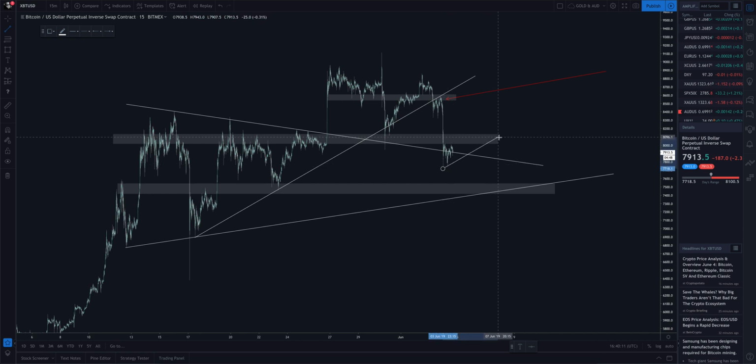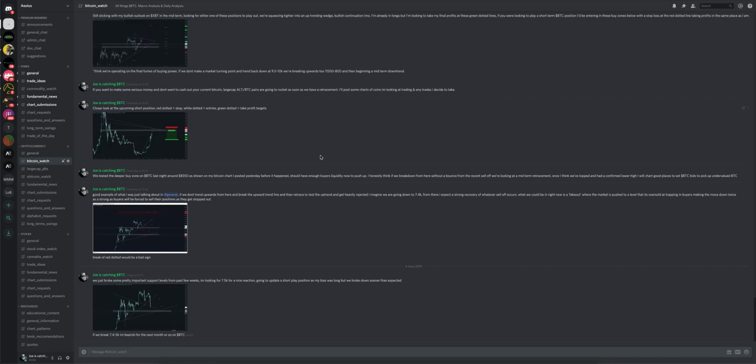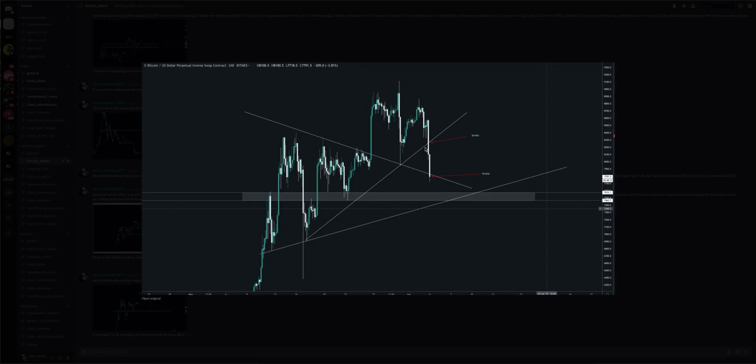But we have made a lower high, so it's perfect reason to expect maybe a triangle to fill out and a break back above. But it's a very odd place, in my opinion, for it to accumulate. Like my targets, I put in a group yesterday. You know, I'm still looking for 7.4.